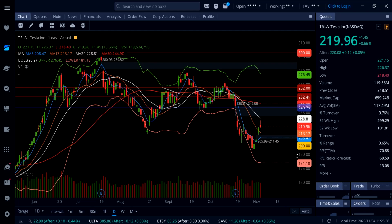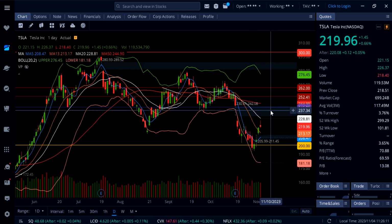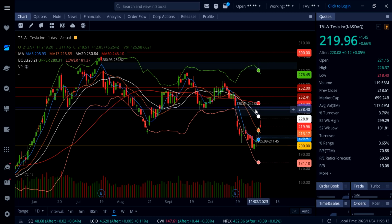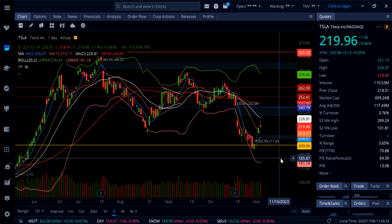On Tesla stock, it's up 0.66%. Now Tesla, also my position here on Tesla, all green. All my shares are green here on Tesla. And I said it before, guys, that in the short term, you're going to see 230 to 242. Now, yes, it's not up to 242 yet, but look at this, guys. I mean, it's really close. 226.37. And if you actually bought the dip instead of shorting right here, you actually made really good money.